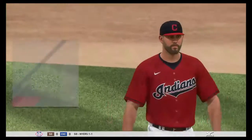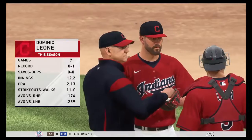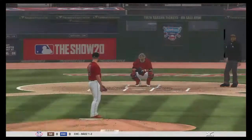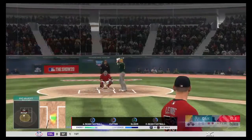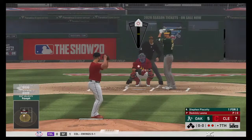Here comes the Indians manager to make that slow trip to the mound. And he's going to make a move, as that's going to be all for his starter this afternoon. He leaves with the lead after 6 2/3 in this high-scoring affair.